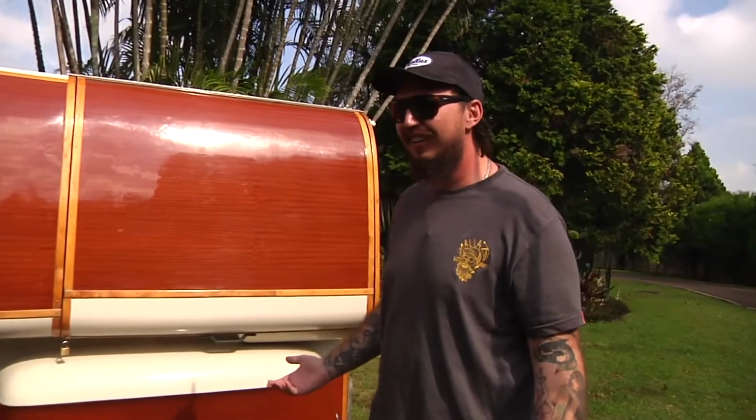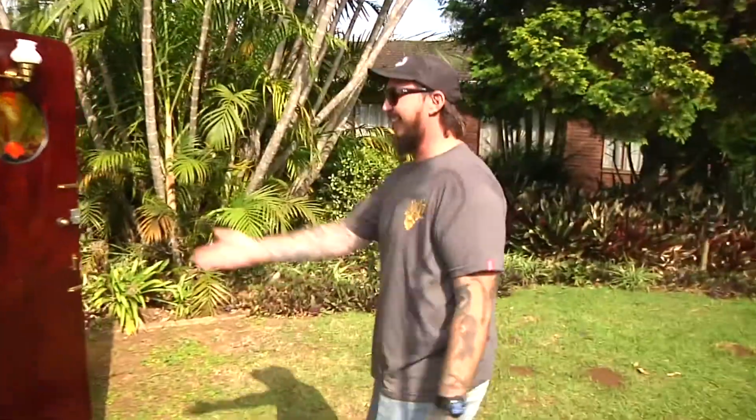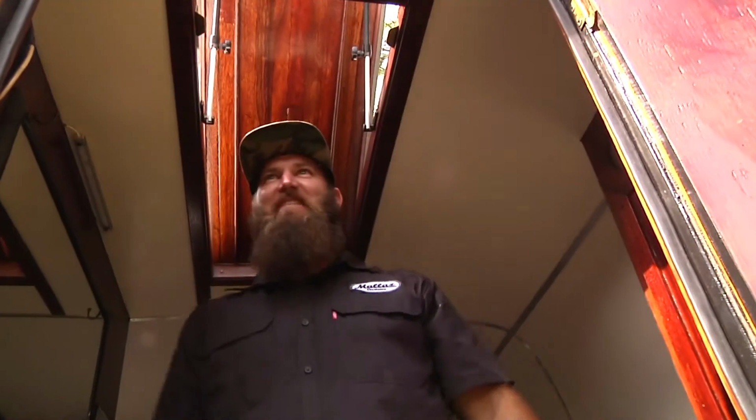Where's Gary gone? I don't know, he disappeared somewhere. Oh, probably on the toilet or what? Just thought I'd sneak away for a little nap. Is it pretty comfortable in there? This is so comfortable. Hey Matt, you can even stand in here now.